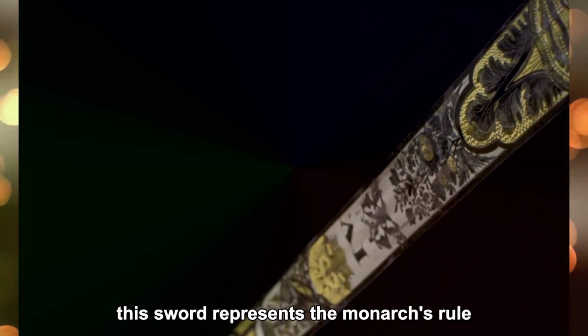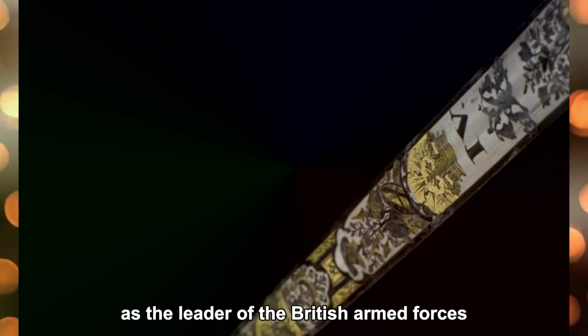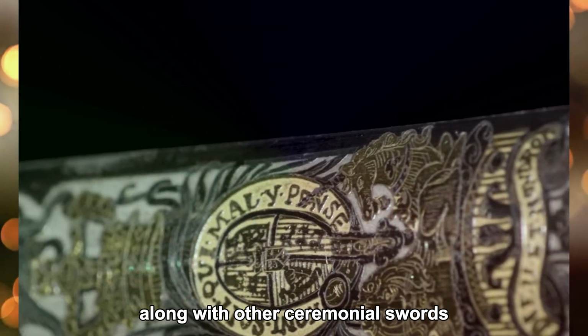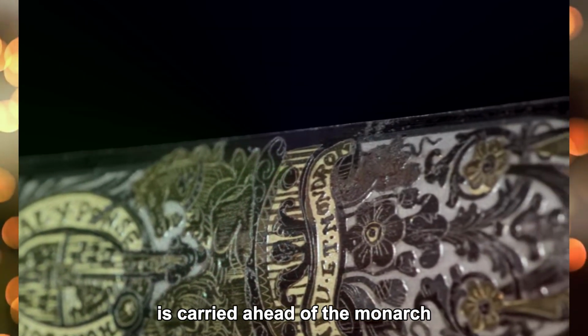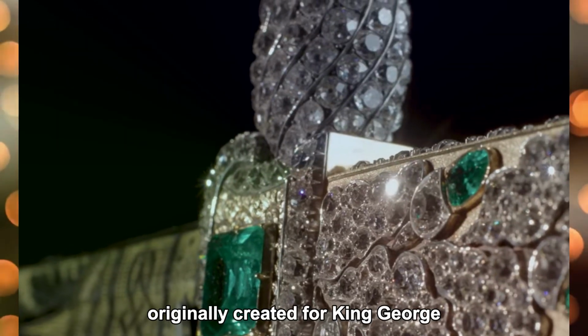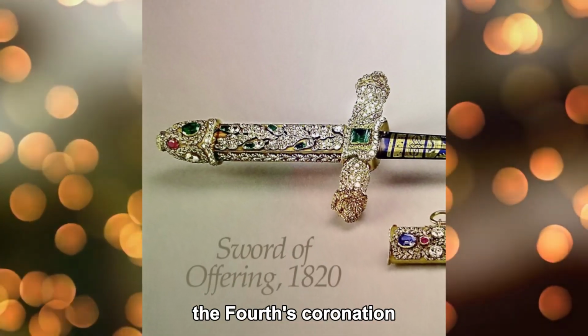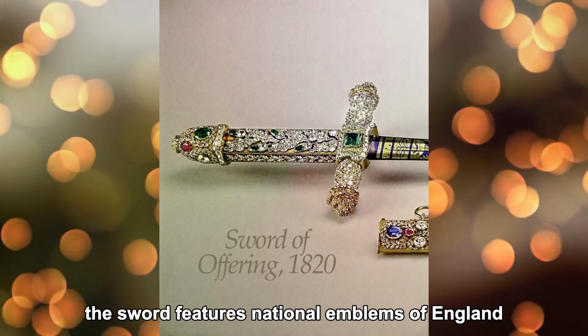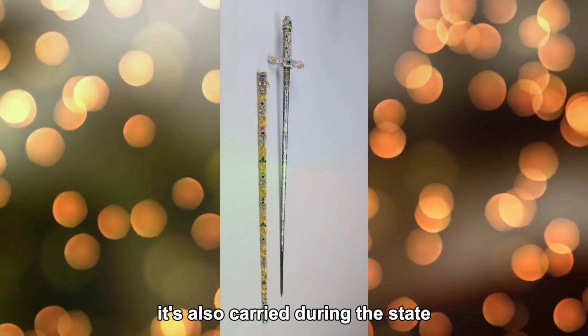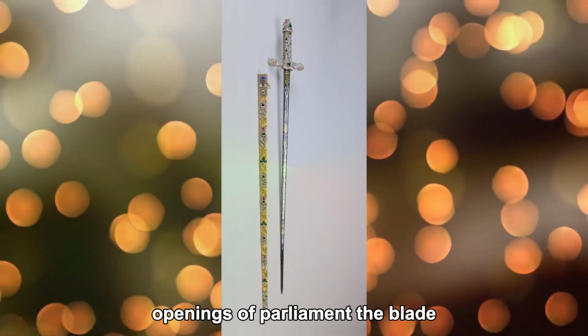Number 1. The Sword of Offering. This sword represents the monarch's rule as the leader of the British Armed Forces and defender of the faith. The Sword of Offering, along with other ceremonial swords, is carried ahead of the monarch during their entry into Westminster Abbey. Originally created for King George IV's coronation, the sword features national emblems of England, Scotland and Ireland on both sides. It's also carried during the state openings of Parliament.